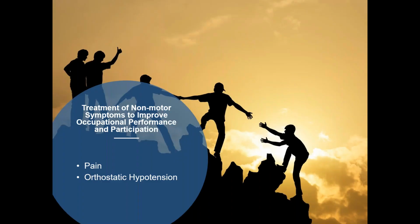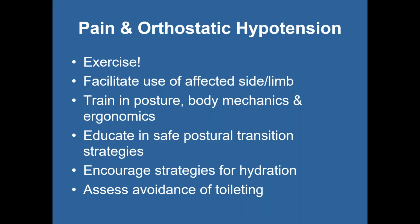So what can we do for treatment? What are some simple suggestions we can give our patients? So exercise is excellent, as we know, for pain in any condition. We want people to move and be active. And a lot of times individuals with Parkinson's tend to use one side, at least initially, a little bit less than the other. And in general, they tend to be a little bit more sedentary.